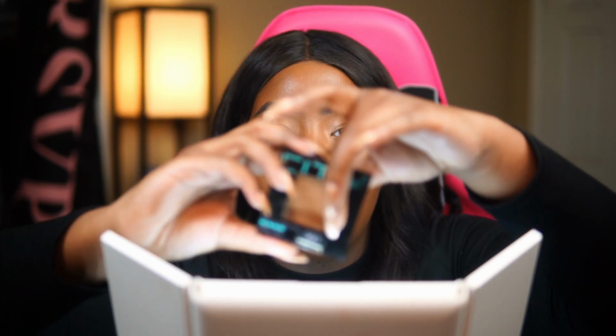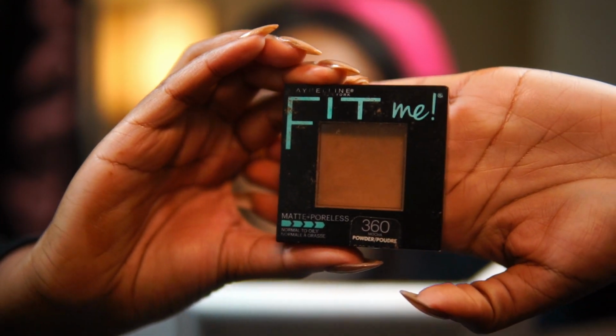So now that we have put our baking powder under our eyes on top of our concealer, we are going to go straight into powdering our entire face with face powder. This is the same face powder I showed you guys earlier by Fit Me. It is in the color 360 Mocha.